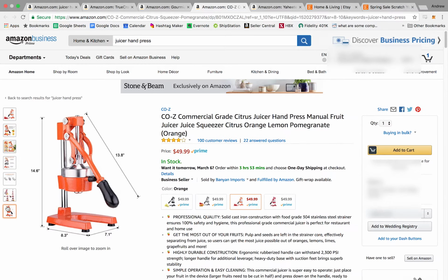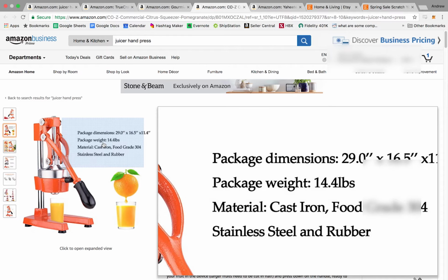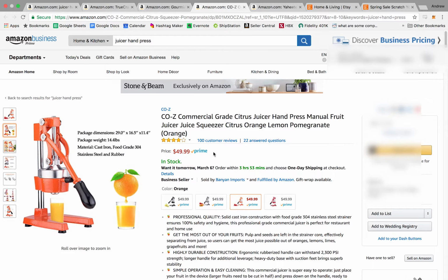It looks like there are already a lot of people doing this, so I would maybe stay away. However, it's different from this juicer thingy. We have shown that the market for hand-pressed juicers is actually pretty decent. So I might still consider that. I might put that on my list of, let's go see if we can find a supplier.